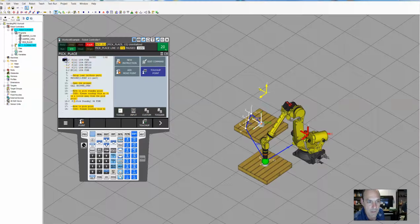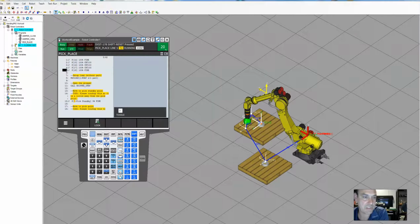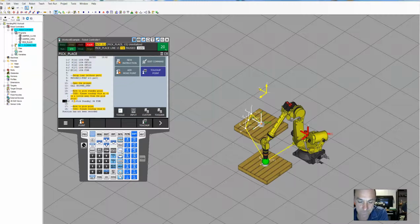All right, so we're going to come back up here, forward. We want to change, go to that next line, reset that, and forward, going back to the start and running the program. Okay, very simple. Moving that green round ball right there from this point to here.